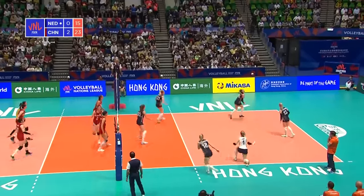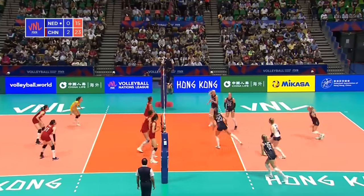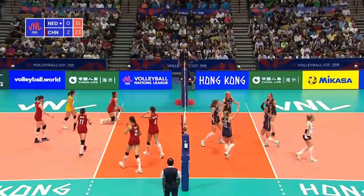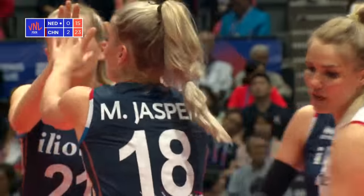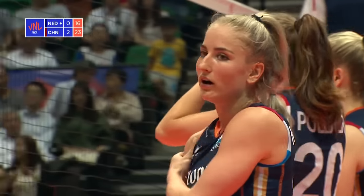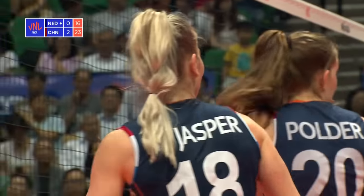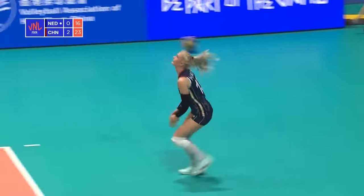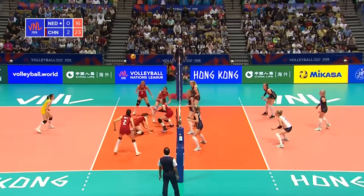Oh, superb from Knip. That is fantastic from the Dutch. That was an amazing combination play that China ran. They had an absolute free net. I'm not going to say Knip knew that she played that, but she put her body on the line for the team. Ridiculous dig. Deserved point for the Dutch team. Have to go again.